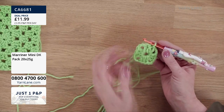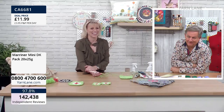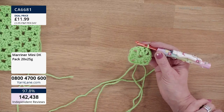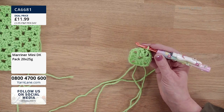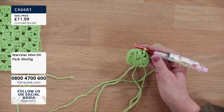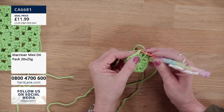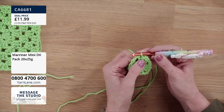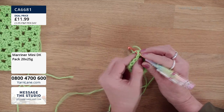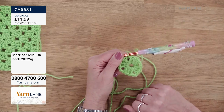Okay. Now, a lot of people now would just do their three chain and carry on from there. But I like to get to a corner. If you can get to a corner before you do your three chain, you're going to disguise it, because then it will be hidden. So all I'm going to do is a slip stitch in the top of the stitches before this corner. So I've just done a slip stitch in there, and I'm just going to do a slip stitch in that corner. So now my stitch is where I want to start.